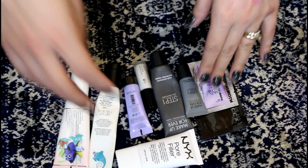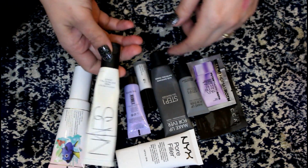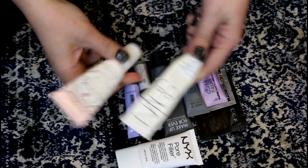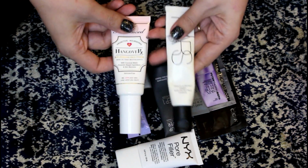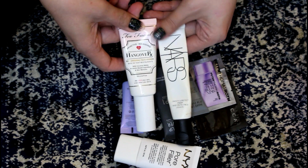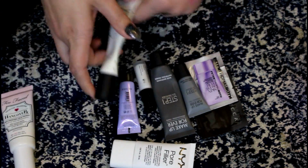So I'm not sure how much of this I'm actually going to get rid of because I'm still testing it, but this is the NARS Smooth and Protect Primer. This is in my makeup use up, and so is the Too Faced Hangover RX Primer. I forgot that I'm upside down from you, so I gotta show you things this way. I love both of these, which is why they're in my makeup use up. So these are for sure staying.